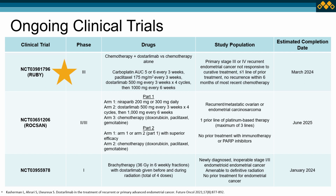You can see this is for stage 3 or 4 recurrent endometrial cancer not responsive to curative treatment among patients that have received a maximum of 1 prior line of therapy. And they have to have no recurrence within 6 months of their most recent chemotherapy. So in my mind, that would mean they were platinum sensitive. The chemotherapy here will be carboplatin or paclitaxel.